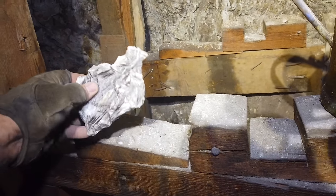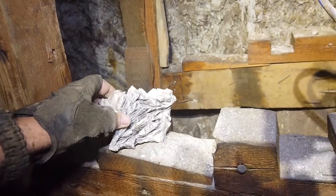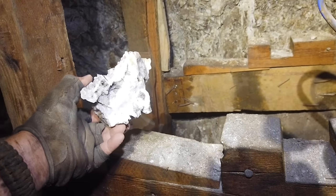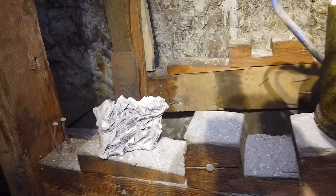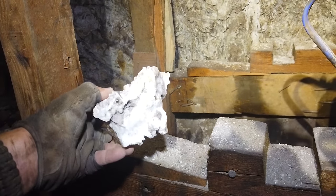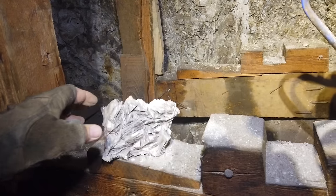Yeah, I'm not going to go all the way down to the 600 level without bringing back to you guys a really nice specimen from deep down in the bowels of this mine. So I'm going to throw this one in the backpack. I think one of you guys out there would really enjoy that.